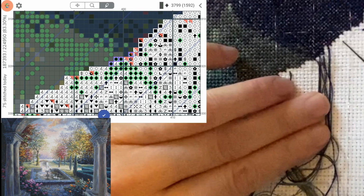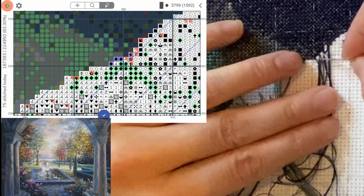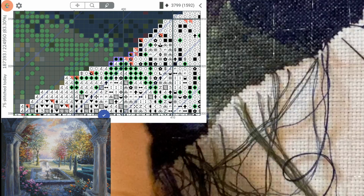Am I the right one? Nope. I was double checking with my grid line, and it's a good thing I did, because I would have grabbed the wrong one there. Oops. Unthreaded.